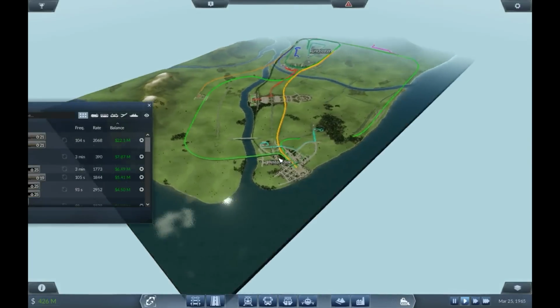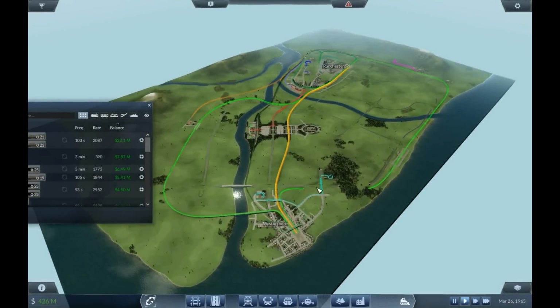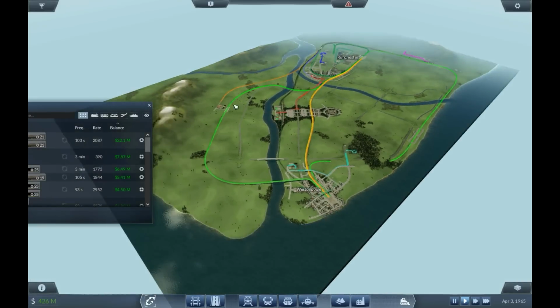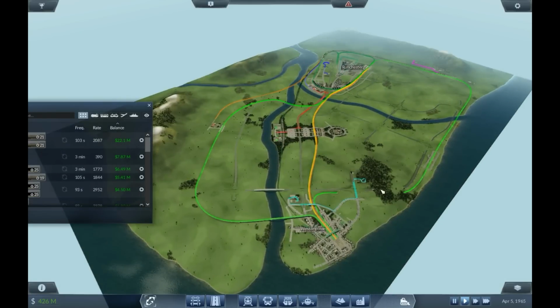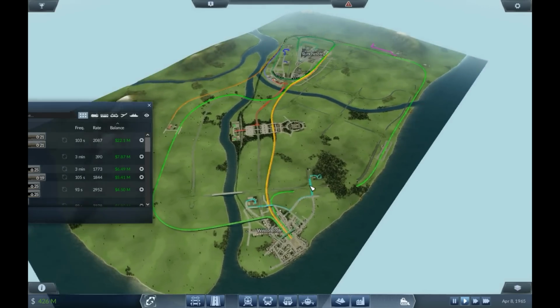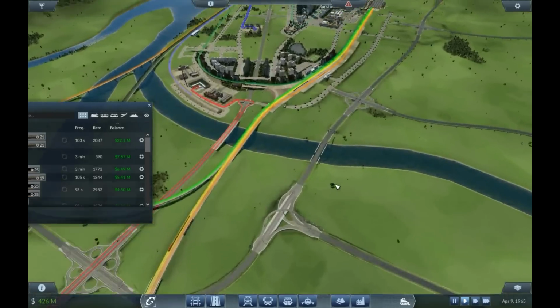So it goes from here out to the seaside town, a big industrial area over here, into the city, out that way, through some big farming area, and then back in, and then does the route back again. So they've got the opposite platforms at either end. I've put the commuter route in, and I've put 1 extra station in.